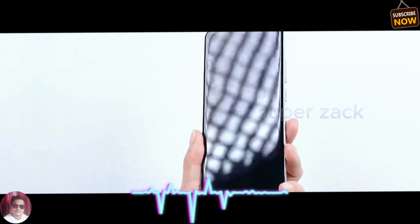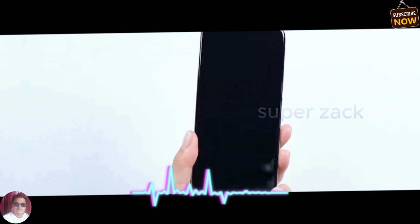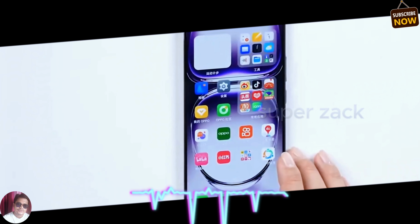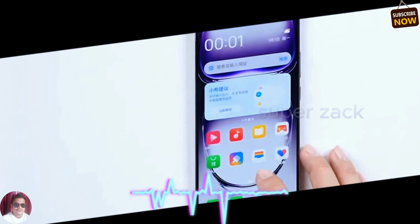In terms of performance, the Oppo Reno 12 5G handles everyday tasks effortlessly and can tackle demanding applications and games with ease. The user experience is further enhanced by Oppo's ColorOS, which offers a clean interface and a plethora of customization options, ensuring a seamless and enjoyable interaction with the device.